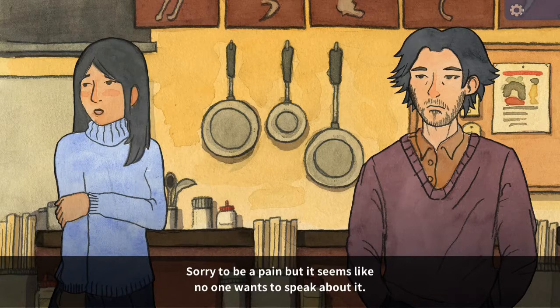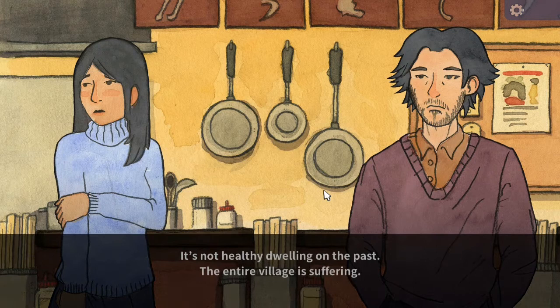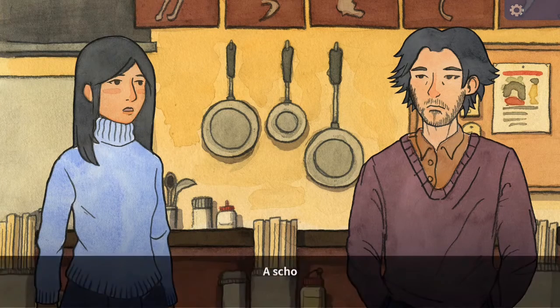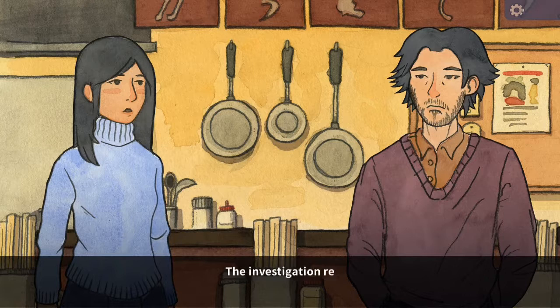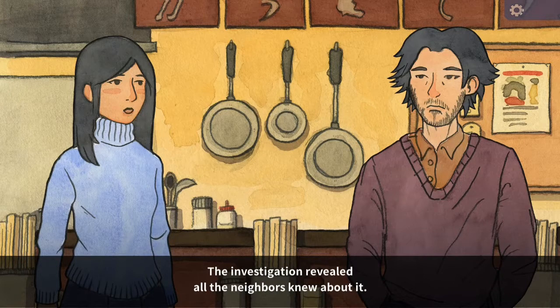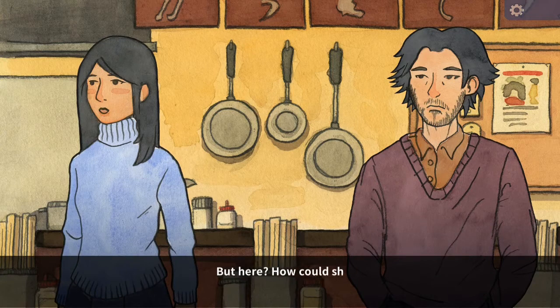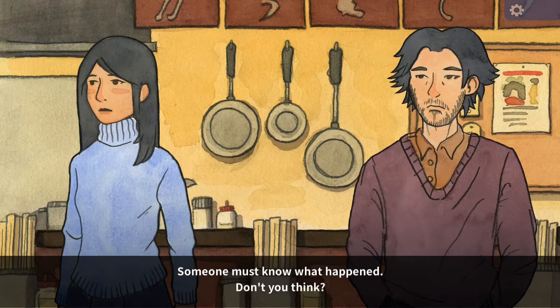Sorry to be a pain, but it seems like no one wants to speak about it. Try to understand. It's not healthy dwelling on the past. You know, we had a similar case in town. A schoolgirl was held prisoner and killed by her classmates. Well, reminds me of a real life case, but anyway. The investigation revealed all the neighbors knew about it. But nobody tried to help her. That's horrible. But here? How could she disappear in such a small village? Someone must know what happened, don't you think?